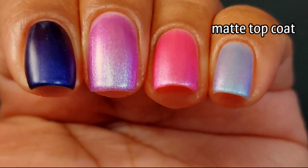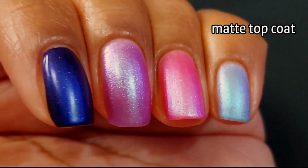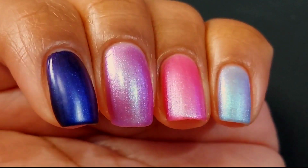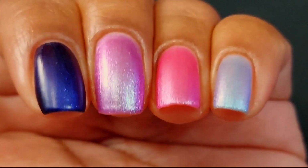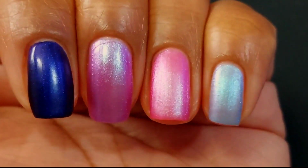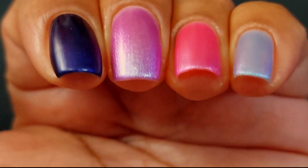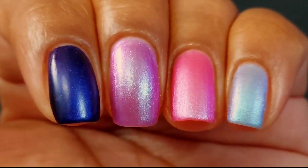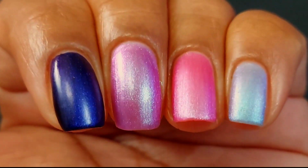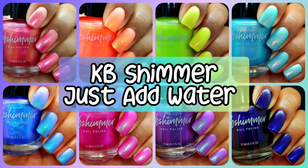and I'm pretty much in love with this nail polish collection. I have nothing else to say except for everything was easy to remove, easy to apply, and it kind of dried pretty fast. I didn't get any pulling, and I didn't get any run over into my cuticles. So it was the best possible scenario. But then again, can you really lose with a KB shimmer? You can't.